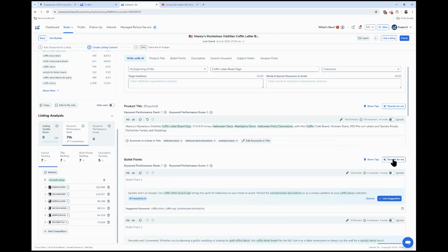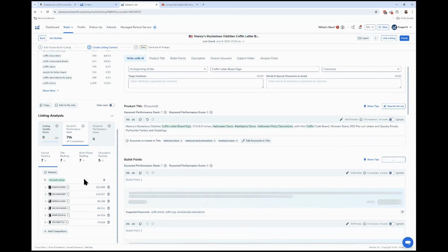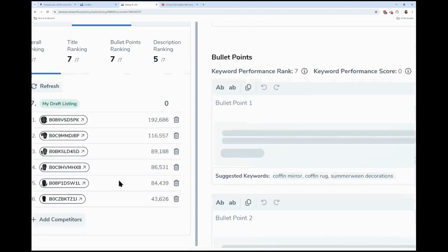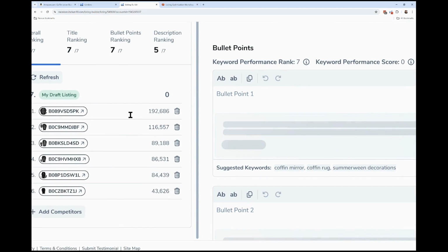Let's go ahead and rewrite these bullet points. My score is going to start changing as I start utilizing this. And the goal is, hey, I want to be more optimized for the main keywords than my competitors. I want to be number one here. And so that's what you kind of shoot for when you are doing this.